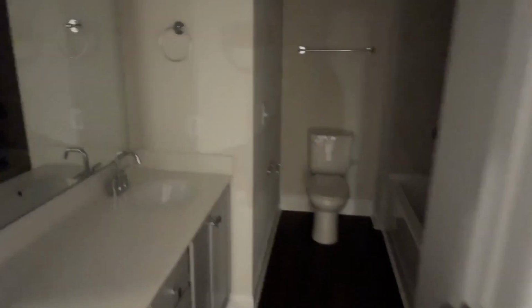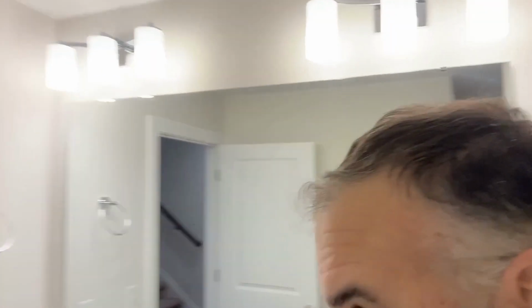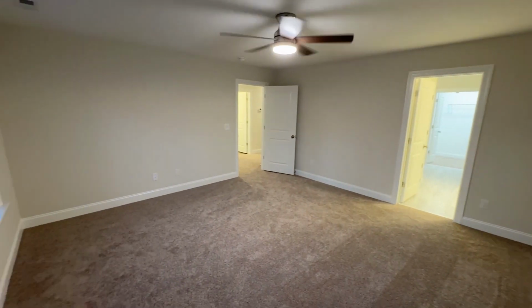Here's your full bath with double vanity. Tiled the shower. Yes, you guys win. I mean, it's a simple sandstone tile, but it's better than a plastic insert. 1, 2, 3, 4 bedrooms up here. So this is a 5-bedroom home. Laundry on the main living floor, not living floor. Sorry, guys. The main bedroom floor.